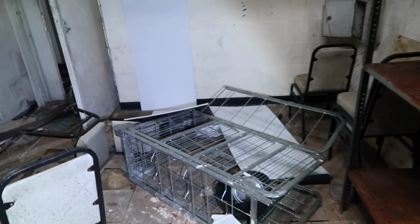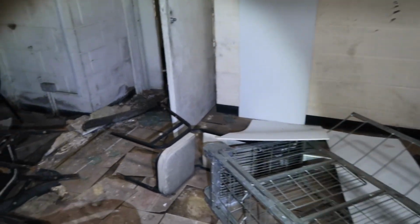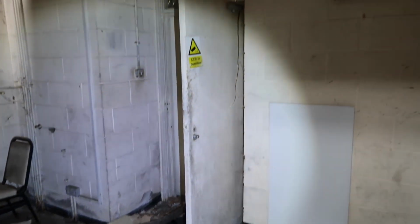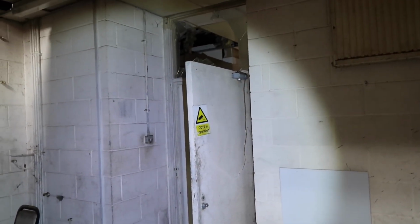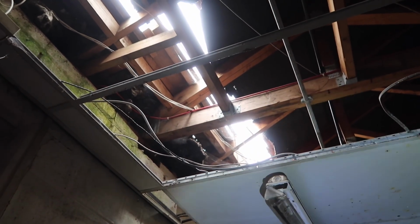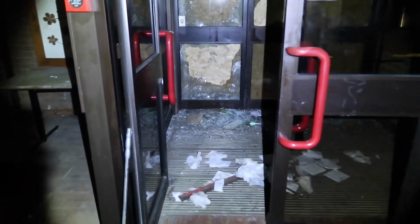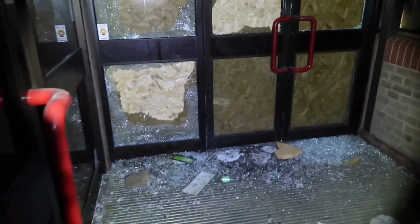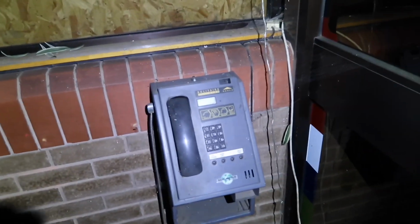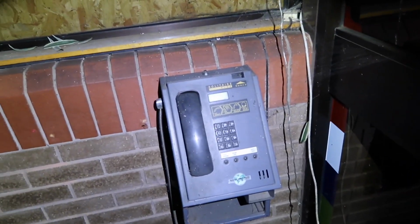You can turn around and say that the other one across the road, in a far more derelict state, has been standing for 20 years, like that, CCTV in operation. I don't think so, guys. And there you go, the roof, just home to insects now. I believe, yeah, look at that, old payphone. Certainly would not work, of course.